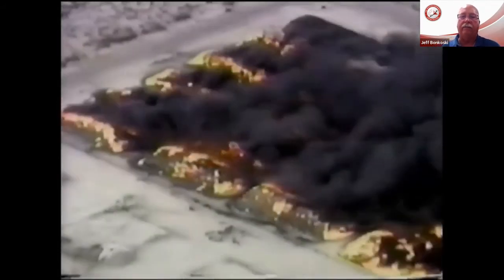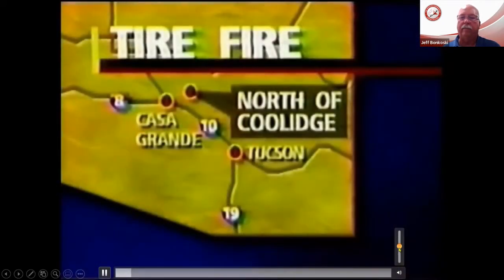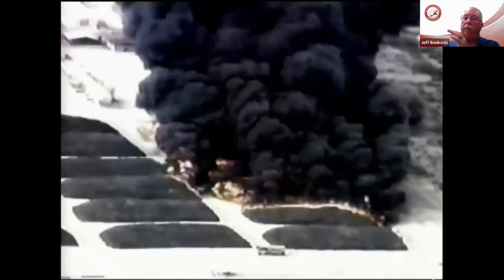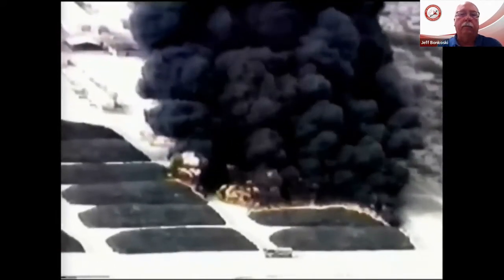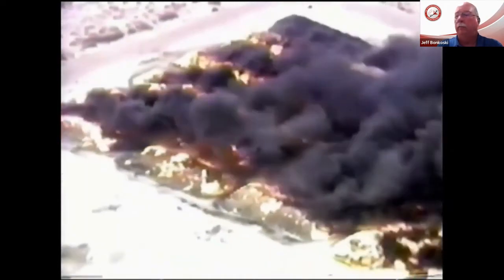Then 1 million tires go up in flames at a dump just a couple of miles north of Coolidge. You can see it right there on the map. That sent a cloud of smoke thousands of feet into the air. Sky Fox arrived on the scene minutes after it all started. This was the scene around 3:30. Less than 30 minutes later, the second row of tires catch fire, sending even more black smoke into the air.